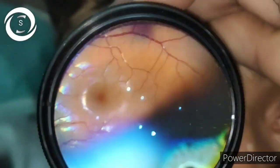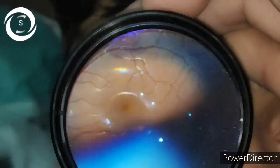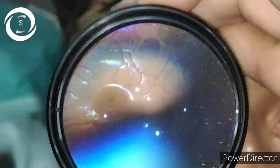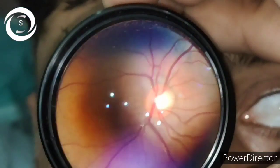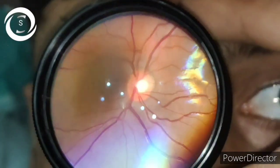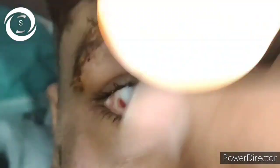So the take home message is that we should take care while driving bikes. We can not only injure ourselves but injure others. And look at this young 16 years old male patient. Now his fundus is absolutely fine, but his vision is lost irreversibly.